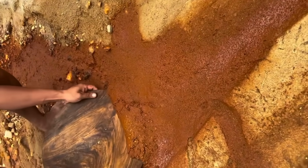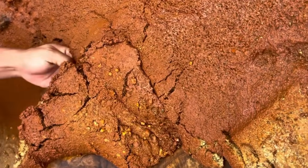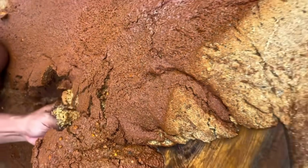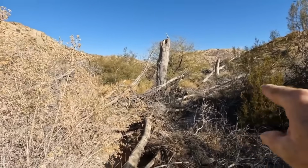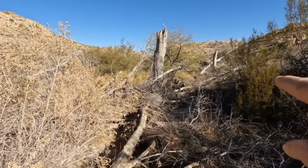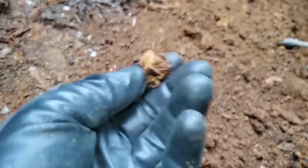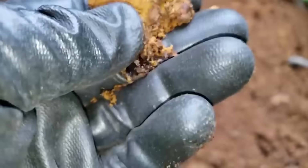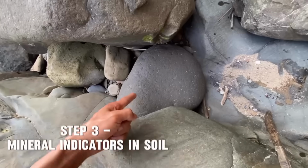Gritty consistency. Fine quartz particles, black sand, magnetite, and mineral fragments create a coarse, grainy feel. Clay-rich layers. In placer gold areas, heavy clays can act as a trap layer, locking gold particles in place. By training your fingers to feel the difference between ordinary soil and mineral-rich earth, you can detect gold-bearing zones even without seeing them.